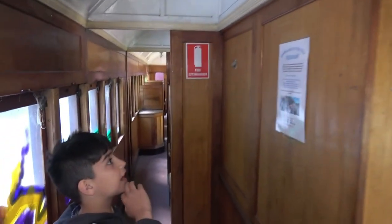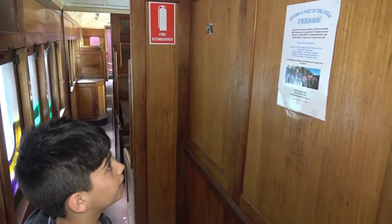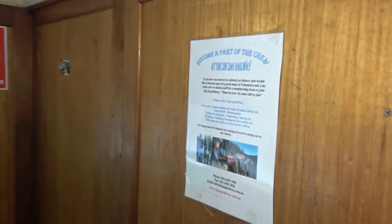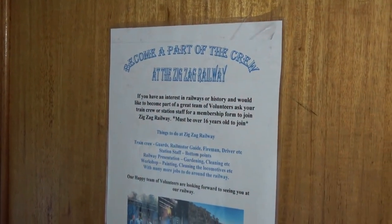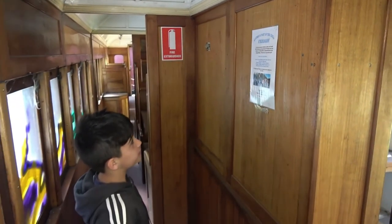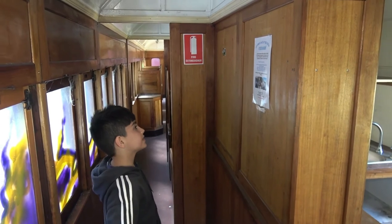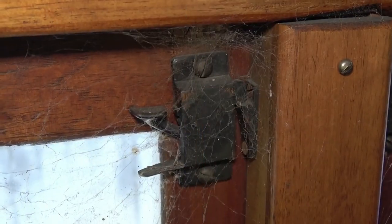What does this say? If you have an interest in railways or history and would like to become part of a great team of volunteers, ask your train crew or station staff for a membership to join Zig Zag Railway. Must be over 16 years old to join. Well, that puts you out, doesn't it, Luke? Yep, the old latch.